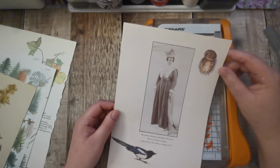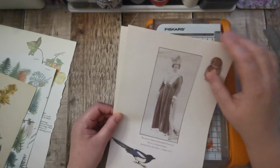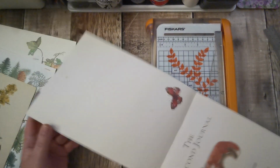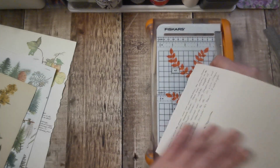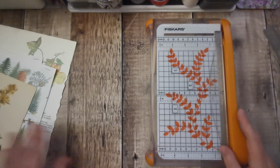Historical fancy dress dance. August 1911. Lovely. I can cut that owl out. I can cut that fox out. Look at that beautiful butterfly. And then we've got some nice creamy card there. Right, I'll do that later.